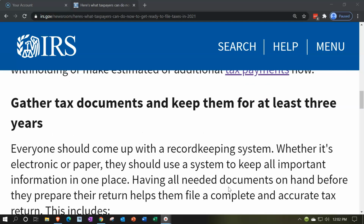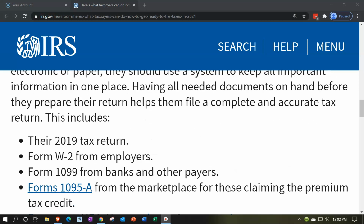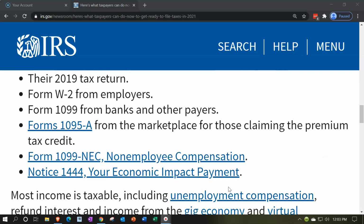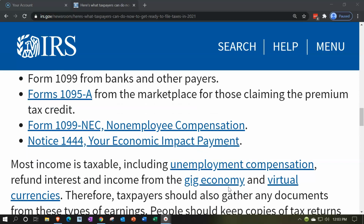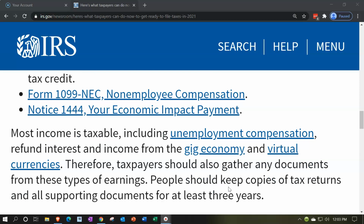Gather tax documents and keep them for at least 3 years. Everyone should come up with a record-keeping system. Whether it's electronic or paper, they should use a system to keep all important information in one place. Having all needed documents on hand before they prepare their tax return helps them file a complete and accurate tax return. This includes their 2019 tax return, so you want to have the prior tax return. That's always the starting base when preparing a tax return. Form W-2 for the employers, Form 1099 from banks and other payers, Form 1095-A from the marketplace for those claiming the premium tax credit, Form 1099-NEC, non-employee compensation, Notice 1444 for economic impact payment.